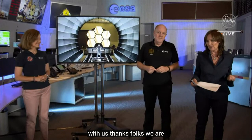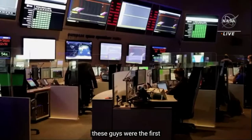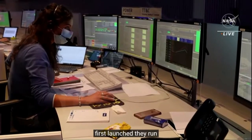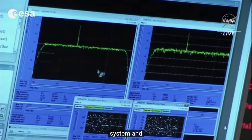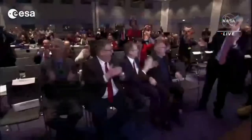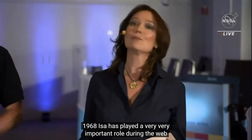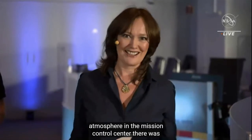But before we do that, we thought we'd give you a little bit of background, because we've come here today because these guys were the first ones to pick up the signal when Webb first launched. They run a system called ESTRACK, ESA's deep space tracking system, and they were listening out when Webb called home. The controllers here have been looking after a whole list of missions since 1968. ESA has played a very important role for the Webb Space Telescope. They provided the launch on board the awesome Ariane 5 launch vehicle from the Guiana Space Center. The atmosphere in the Mission Control Center was electric, I can tell you, I was there.